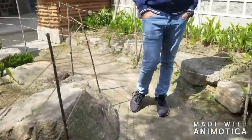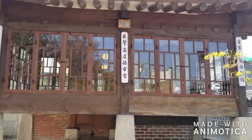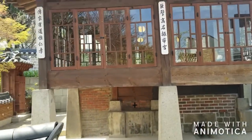Recognized for its architectural and historical values, this house was designated in 1977 as Seoul Folklore Cultural Property No. 22.